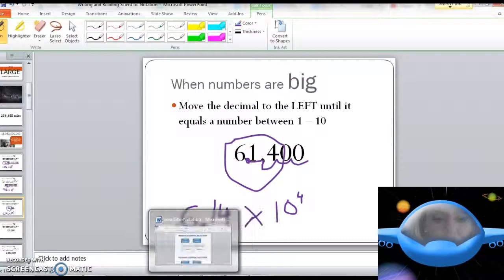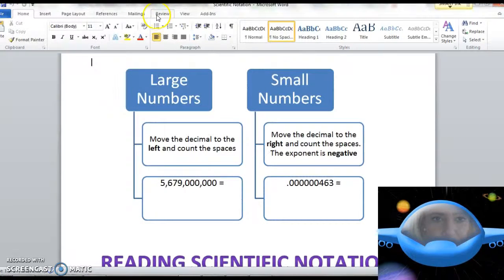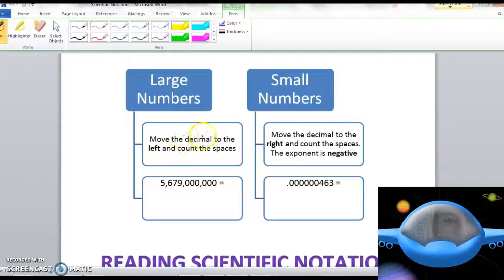Okay? So now what I want you to do is take out your graphic organizer. We are focusing on writing scientific notation with large numbers. So you're going to move the decimal point to the left and count the spaces. So I know my decimal point has to go after this first digit. And I'm going to count either the numbers or I can count how many spaces I moved my decimal point. For me, it's easier to count the numbers. 1, 2, 3, 4, 5, 6, 7, 8, 9. So this is 5.679. I stop when I get to a 0. Times base 10 to the 9th power.